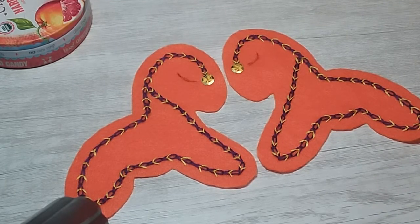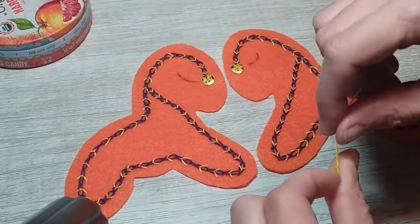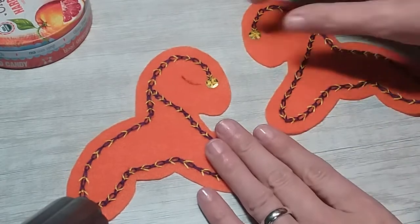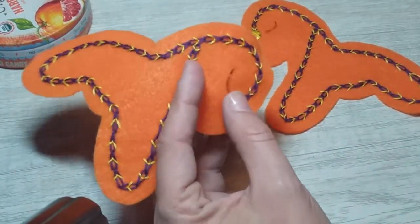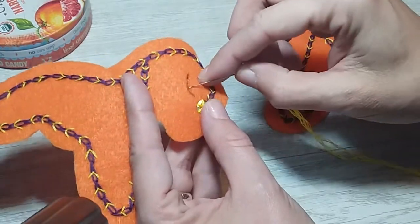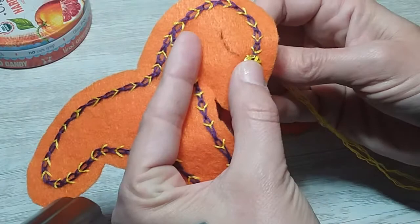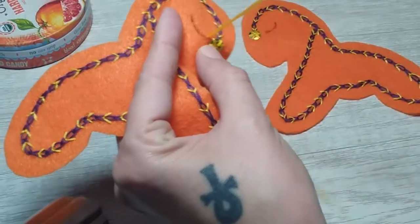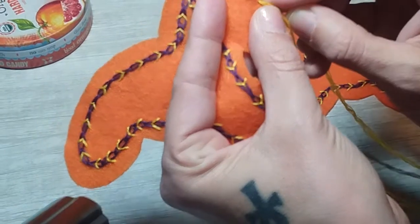So the eye is just another, let's put a knot in our thread here. The eye is just another chain stitch. And I make these a little smaller because it's in a smaller space. I can usually get about three chain stitches in here. So we'll put three chain stitches here real quick. And, you know, just gauge it best you can.